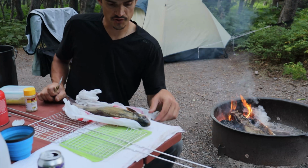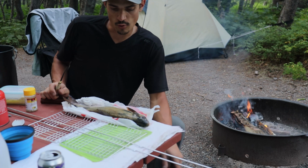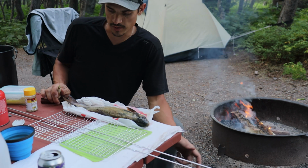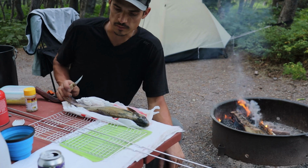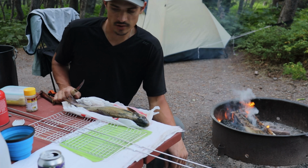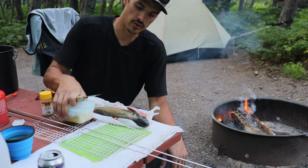A couple park rangers just stopped by and I showed them my 17-inch brook trout. They're pretty impressed with that and warned me that they've had grizzlies come take fish right off people's picnic tables, so to be extremely careful with this. So this guy is going to have to get cut in half to have a chance of fitting in this thing. And a little ways to go with the fire to get it down to coals. Just season it up in lemon pepper, obviously. See if we can get some butter stuffed in there as well.